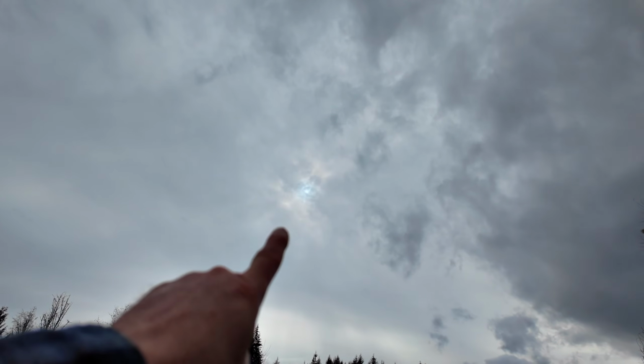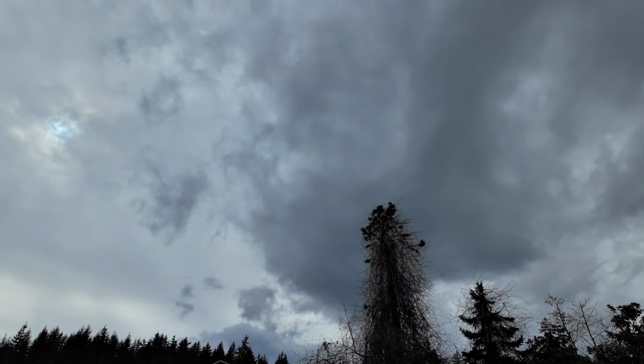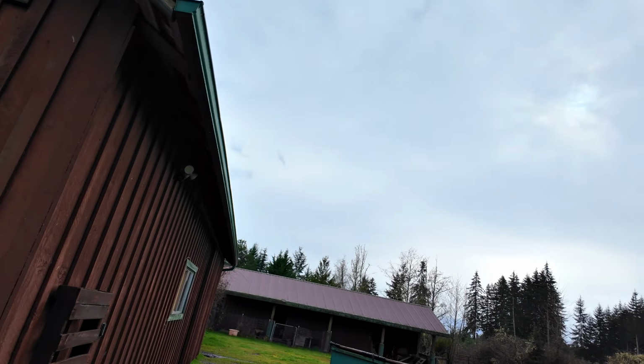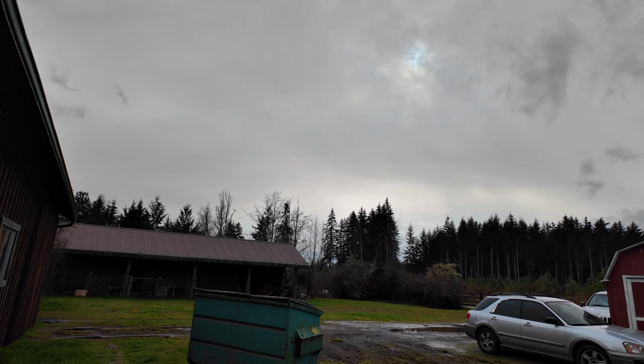Look at that. There's a little patch right there where it's trying to sneak the sun out. I don't know if it's supposed to keep doing this or what, but all of a sudden there's just black clouds coming from the south and heading up, and next thing you know, batten down the hatch.